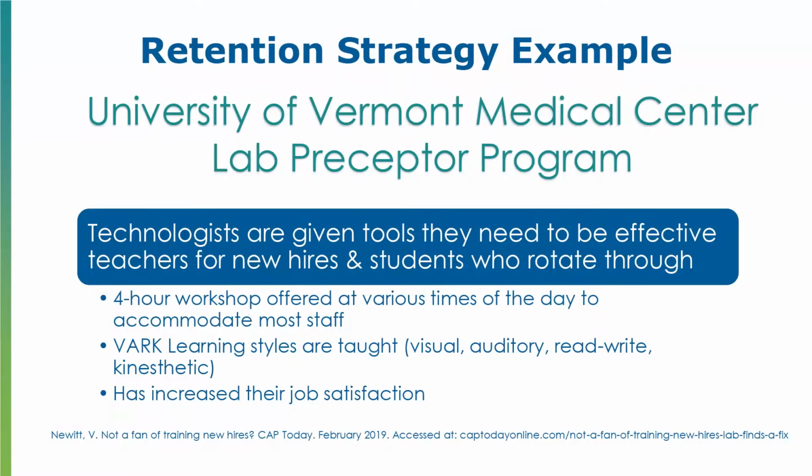And what this entailed was a 4-hour workshop that they offered at different times so they could accommodate staff hours. They taught them the VARK learning styles, which is visual, auditory, read/write, and kinesthetic. And by giving them these tools and teaching them how to teach, these technologists were really much happier and more satisfied in their jobs because they felt more effective and they felt more valuable. And they were doing a great job teaching their new students. That was my favorite one, I think.